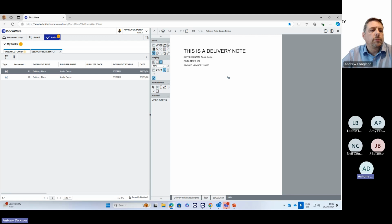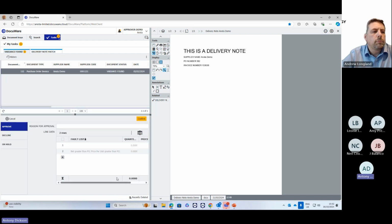Because ultimately, an approver wants to have all the information to hand so they can make the best decision. They don't want to be picking up the phone and asking, have we had these? Are they okay? Have they been through inspection? All these things. So we can bring those documents to the decision point so that an approver can very simply go, okay, well, I'm happy with that. So back to the fault list.